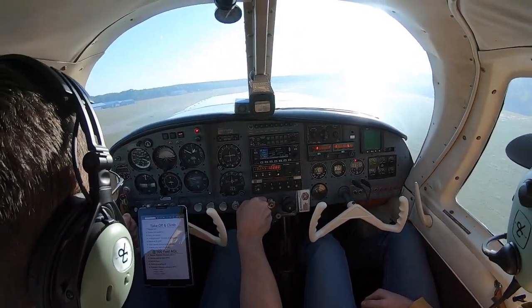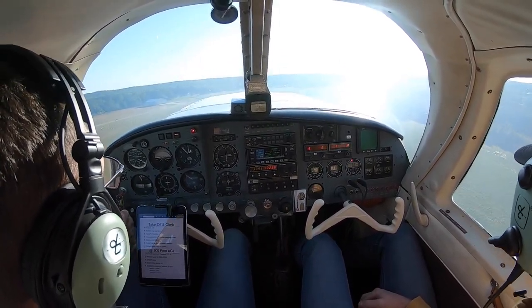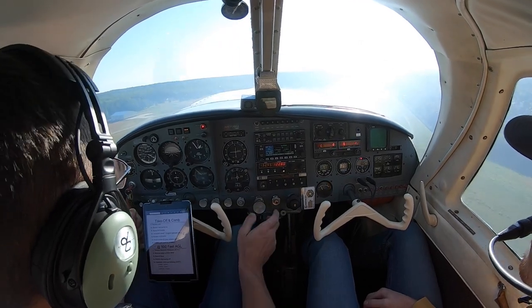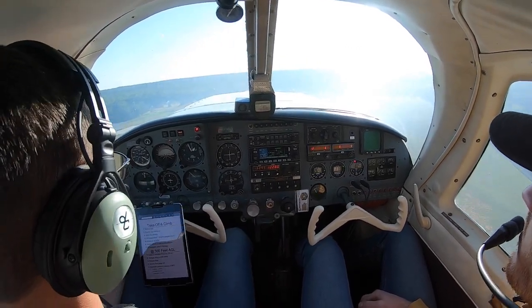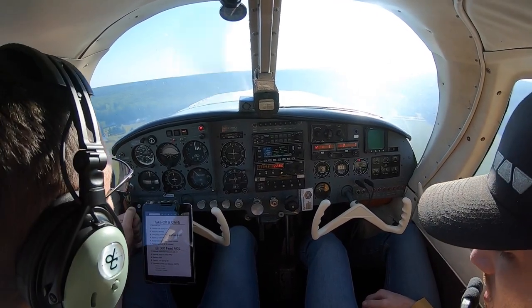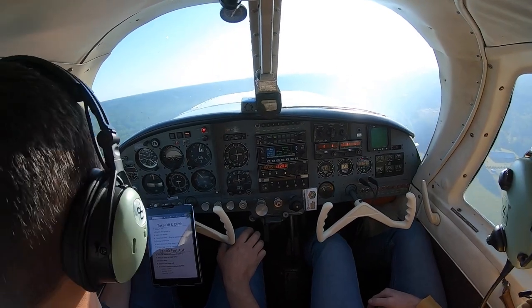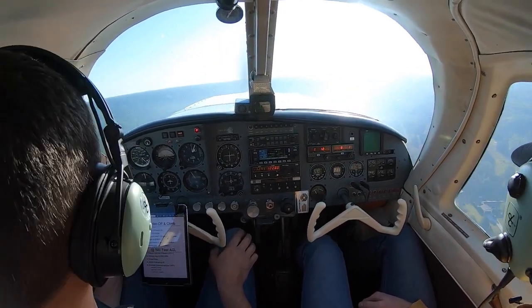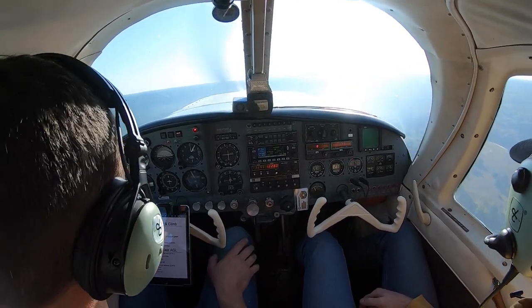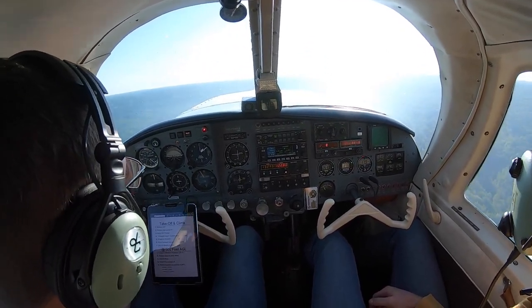Climb out. About 95. There's 100. We use this wheel right here as our elevator trim. That's what we use to control the pitch of the airplane. There's 400 feet above the ground already. We're climbing at about 800 feet a minute.